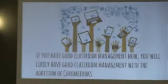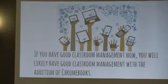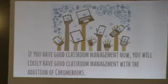This is a no-brainer to me. If you already have good classroom management, a piece of technology is not going to mean all of a sudden your management style's out the door. Does it make things change a little bit? Definitely.